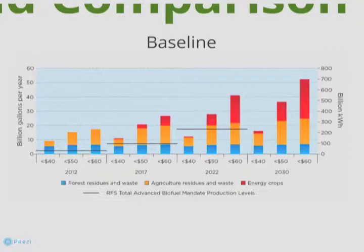Are we on track to meet RFS2? I don't know about that, but is the feedstock there to meet RFS2? So these black lines are RFS2 targets. I think this one's actually off a little bit. It should be 22 gallons by 2022. But at any rate, the feedstock's definitely there. This is just the baseline scenario.